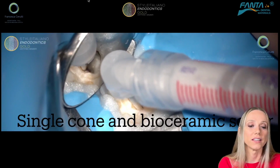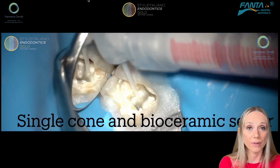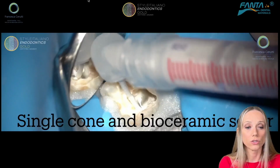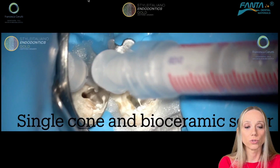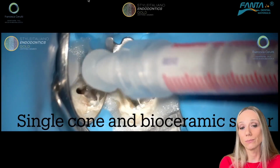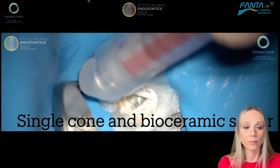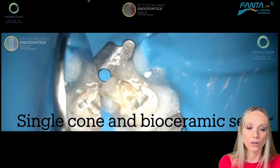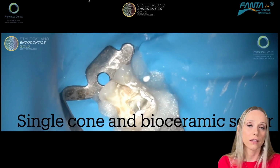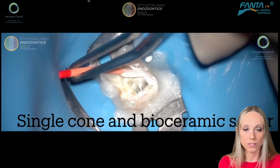So this is a case in which I use the single cone and bioceramic sealer filler technique. You see I put the bioceramic sealer, I just put it in the coronal and in the middle third of the root canal. You see that I cut the tip that I'm using to deliver the sealer into the root canal, and then I can just move the tip up and down in order to spread a little the sealer.